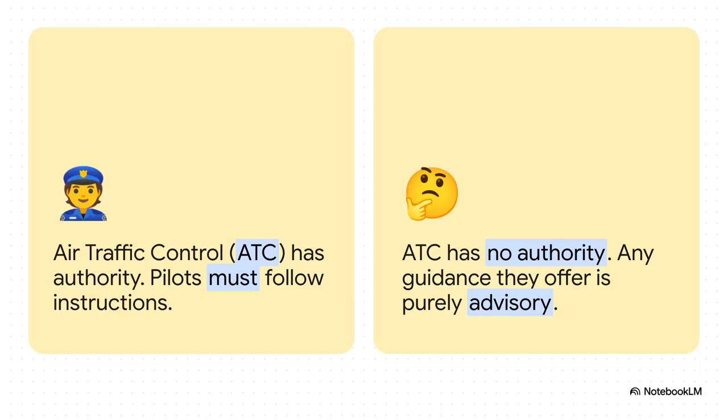Then you have uncontrolled airspace. Here, ATC has no real authority. Any guidance they might give you is just, well, it's just advice. It's kind of like the difference between a freeway with traffic cops and a wide open country road.